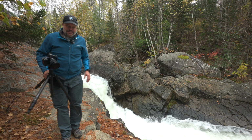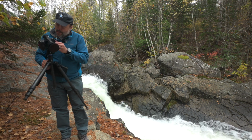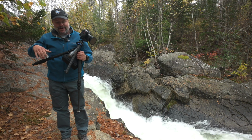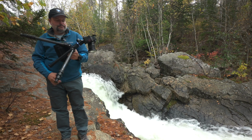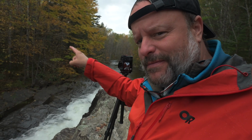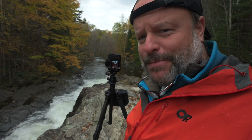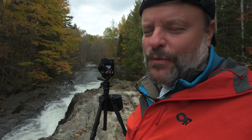I'm still just at the very top of the falls here, so hopefully we, man, the midges are out. Luckily they're not biting me. They must not be tasty. I'm photographing this flume here with that tree behind it. And I think that might be one of the keepers today.